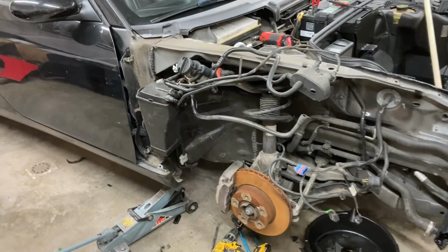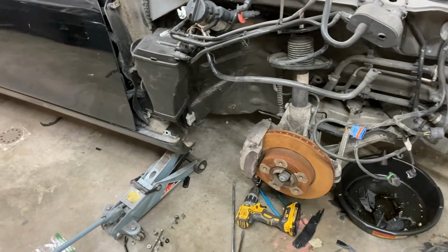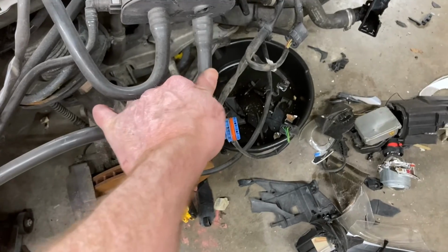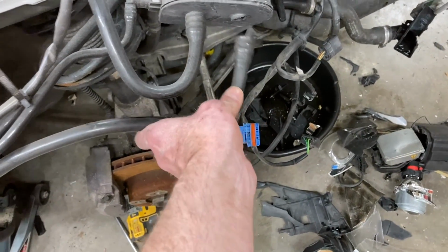Finally got that fender off. That's probably the hardest fender I've ever had to take off. That was very involved. There's hidden bolts all over the place. The only hidden damage I saw back in there is this broken line here. I don't know what that is, like an evap line or something.